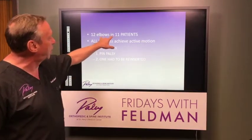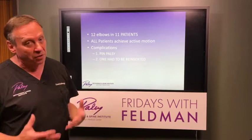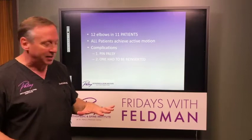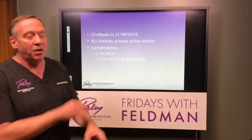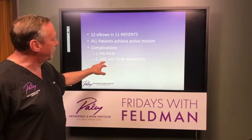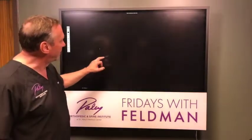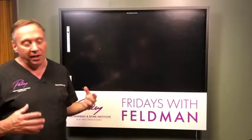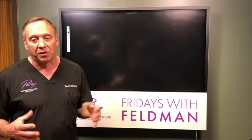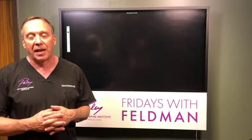So I've done 12 elbows in 11 patients. All patients achieved that the muscle worked, because we get an MRI before to make sure it exists. Afterwards, complications: one had a radial nerve palsy, which is in the figure, that got better by itself. And one patient, we had to take it off the radius and put it onto the ulna, and now the ulnar nerve also has to be decompressed. But those basically are those 12 patients. I haven't done 100 patients of those, that's for sure. The knees, we've had much more experience with those. But that's a way of gaining biceps function, and we've done it. We've at least reviewed our first dozen after 6 months.